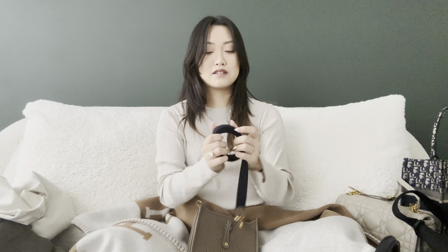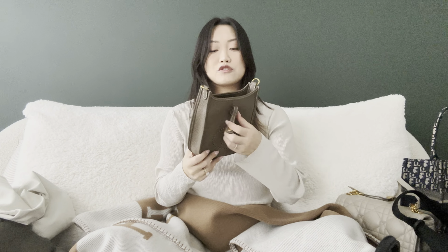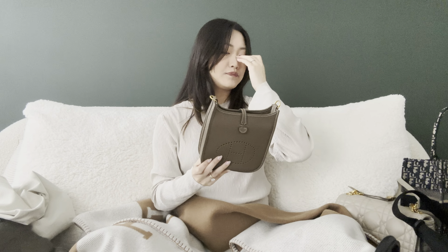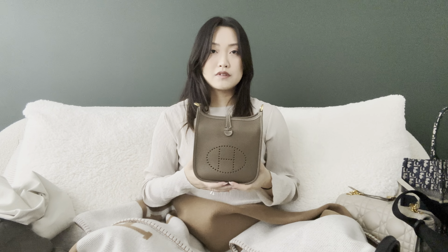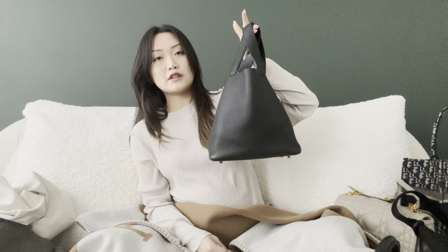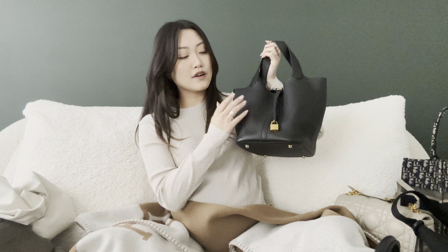If you're looking to dabble into Hermes, honestly, getting the Evelyn is probably the way to go. Actually, it's not the easiest thing to get, especially in this size. But if you're ever offered one, just get it, because you won't regret it. This is actually a very great purchase for me. It's a great investment and a great start to my Hermes journey. Well, I didn't know I was starting a journey back when I bought this, but it was just a great starter piece for Hermes.